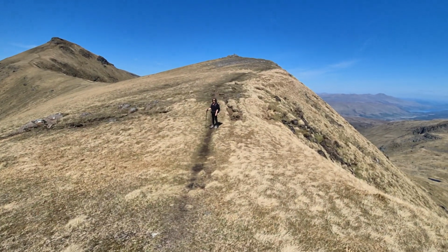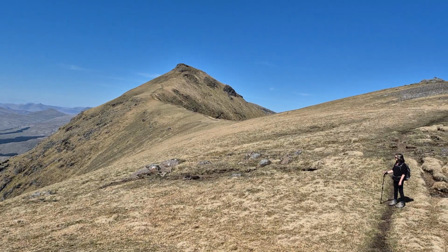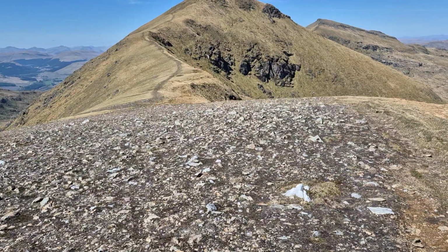So we thought that was going to be out there, but it's not. Got to go up there. Ugh.